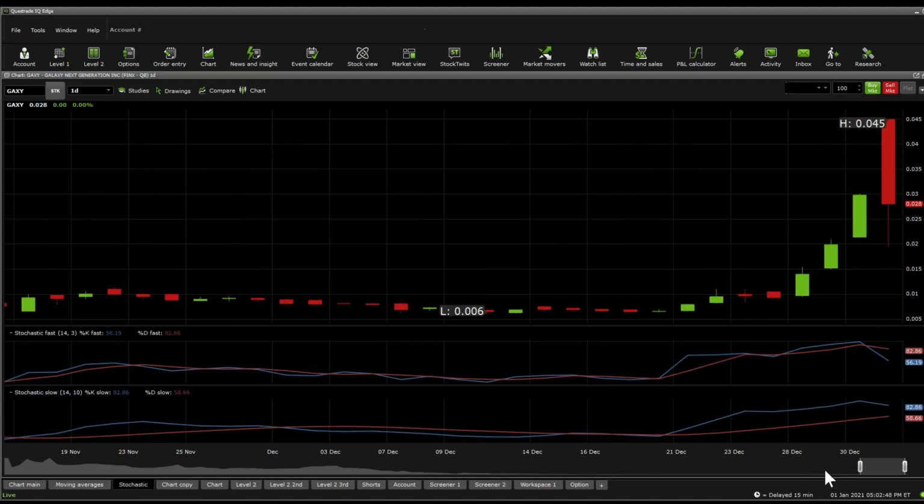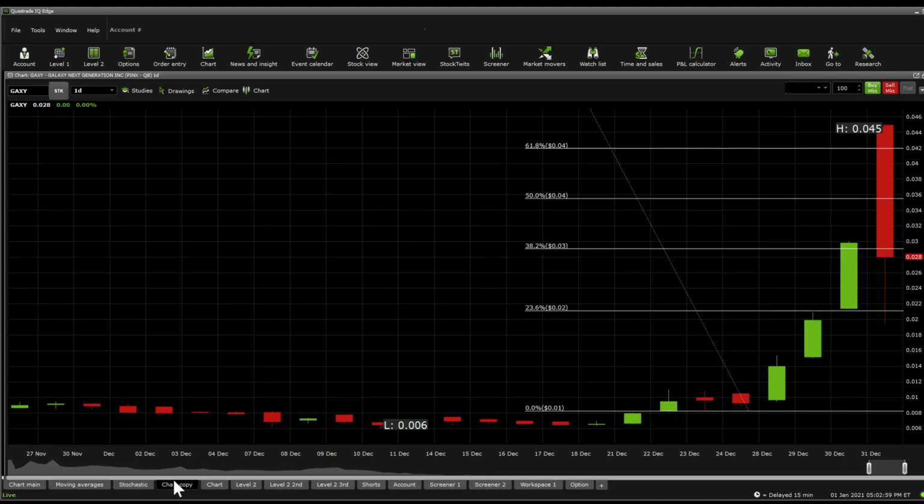Stochastic fast and stochastic slow are both showing there is a strong potential that a massive pullback or even a massive drop is to come. So if I was just to follow the stochastic fast and slow, I would sell.